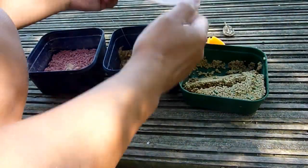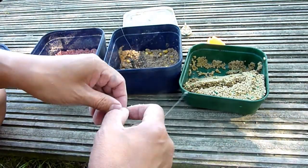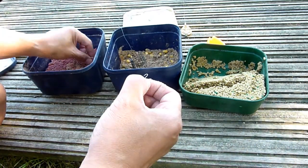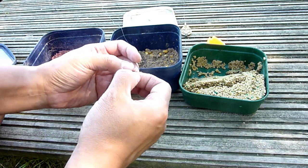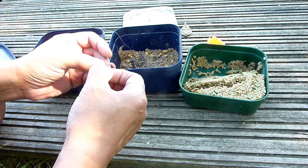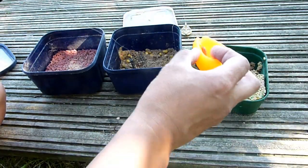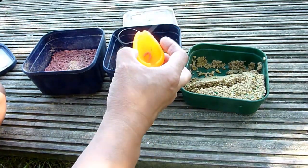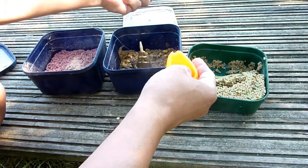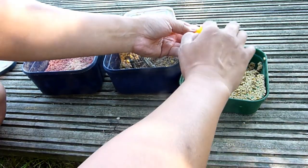Right, so am I preparing a new type of feeder? That's a size 12 barbless hook, and I am going to be sticking to my guns and using maggots today. So maggot goes on. I don't know how well this fella is going to like being compressed in here. So it goes in the indentation, and I start to fill this up.